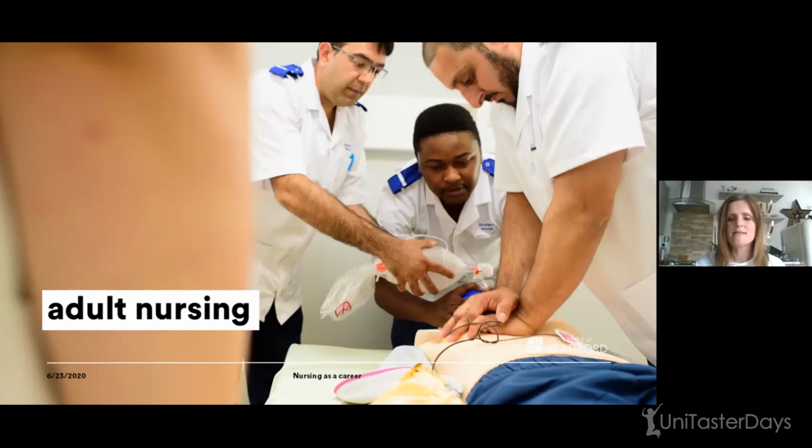And really, these different options give you fantastic opportunity for career progression. So when you qualify, you'll be a staff nurse, but there are great opportunities as you move through the healthcare system to work all the way up to a nurse consultant, which is a really senior post should your aspirations be that lofty. So that's adult nursing.